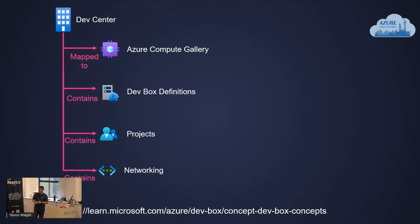So projects is cool because what you've got in projects is a couple of roles that people can pick up, and we'll look at that in a second. One is project administrator, so that can be, say, dev team leads or authorized people that will basically say, the following people in my organization will be allowed to spin up dev boxes of this type. And they don't have to rely on IT admins to do that work for them. They can basically self-service on that.